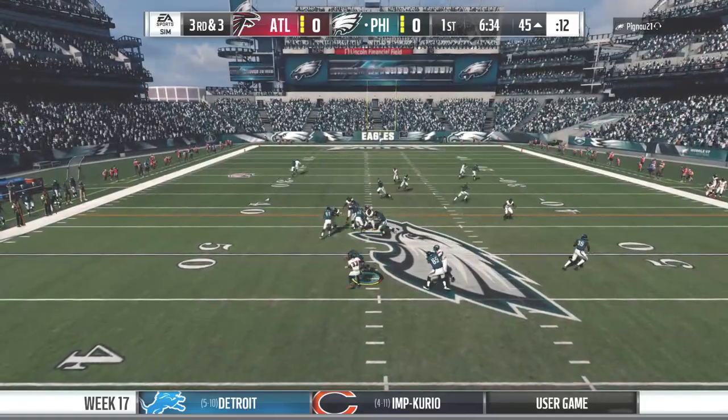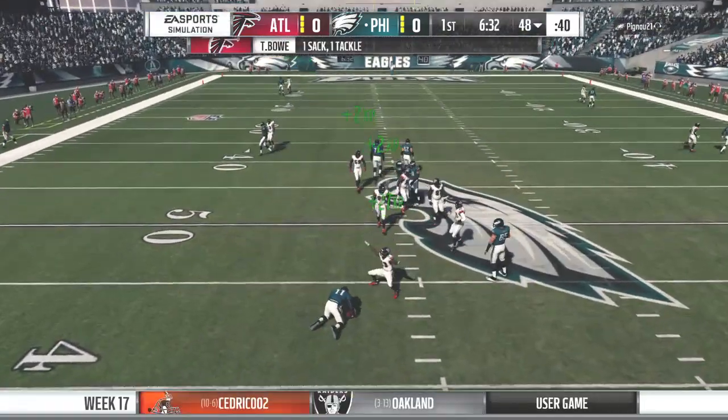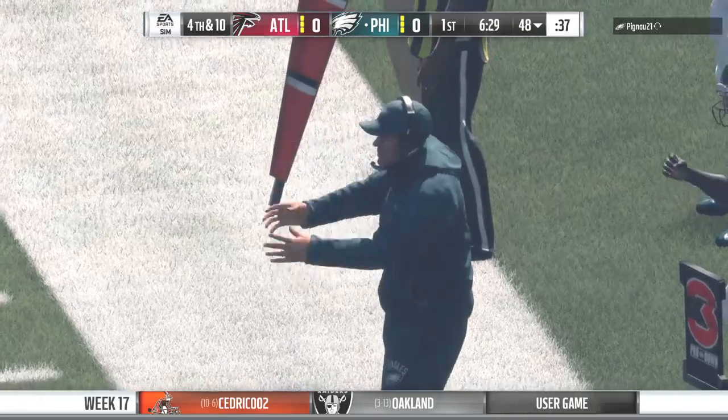Wentz going to try and throw on third. And no escaping this time as he'll go down. They got him for a sack.